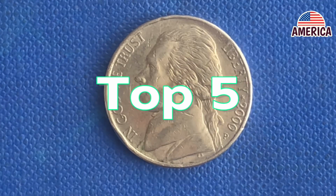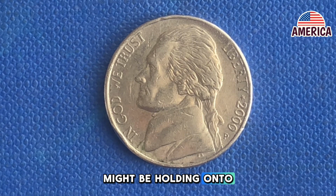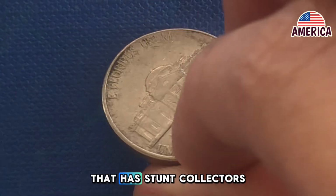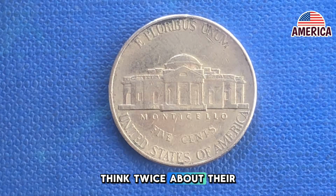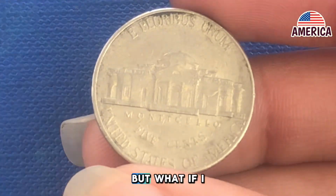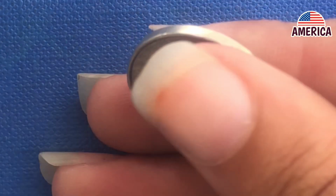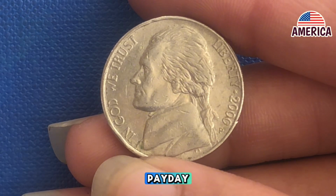Top 5. Imagine digging through your collection of nickels and suddenly realizing you might be holding on to a small fortune. Yes, we're talking about the elusive and highly valuable 2000-P Jefferson nickel from a proof set that has stunned collectors with its jaw-dropping worth. Most people don't even think twice about their nickels, tossing them into jars or spending them without a second thought. But what if I told you that a rare version of this very coin has been making headlines, fetching an unbelievable price at auctions? That's right. A single one of these could transform your change into a life-changing payday.